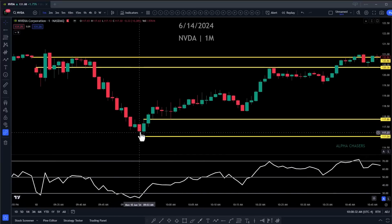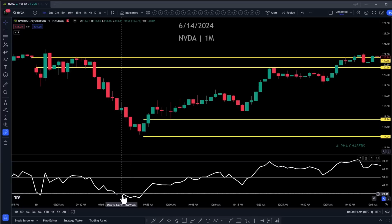So I don't have a divergence, but what I do have is a break of the 30, and then I have an overcut of the 30. And I have my bar here. There were a couple other things that were working for us as well. But what I want to do with something like this is understand why I bought it.